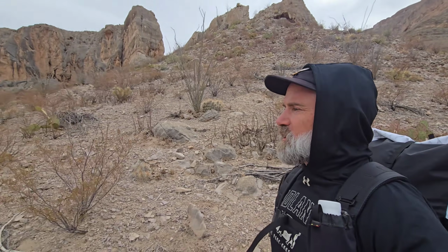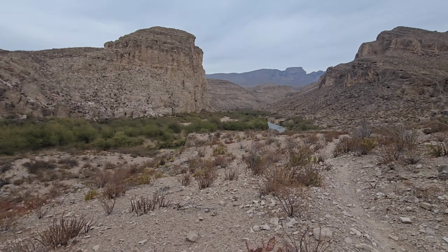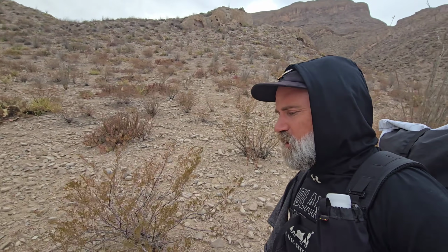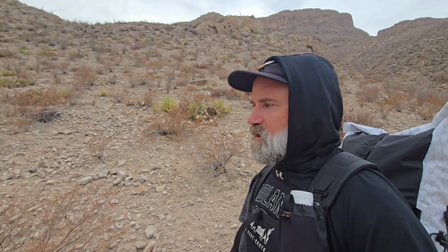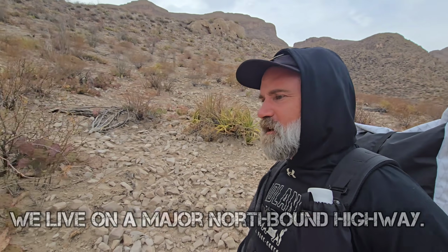Up here is our first glimpse of the Rio Grande River and Mexico. I'm sure a lot of Americans wonder what it's like down here on the border. And we're going to be camping right on the Mexican border. And being close in proximity, I don't ever really see any major catastrophes or mass illegal crossings. Have never been talked about in the community I live in. And am I afraid to backpack and camp on the Mexican border?